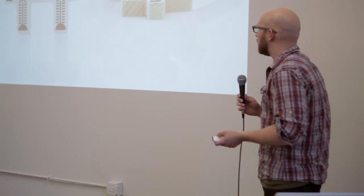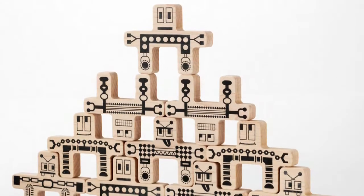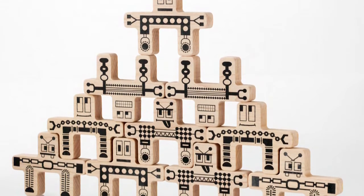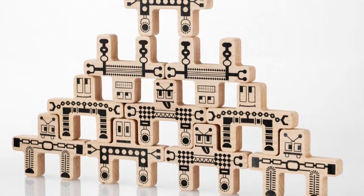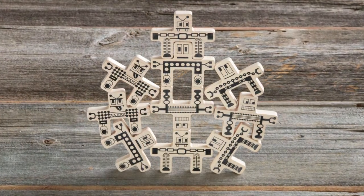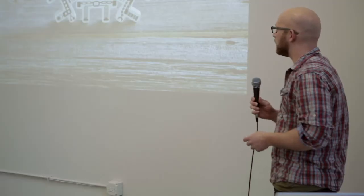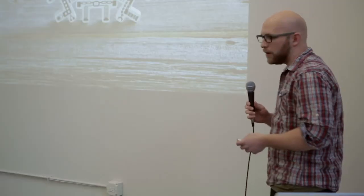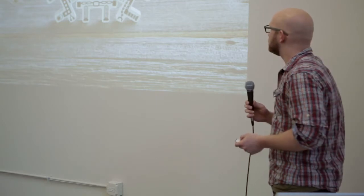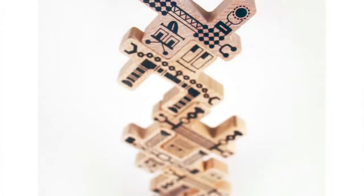So this is one of our newer products. It's called Wobots, and it's just a very open-ended balancing and stacking toy. Kids can build towers with them, they stand in awkward ways, and it's just a goofy, fun toy. We just released it, it's been doing well, so we're going to be putting out some more editions of the Wobots. We're doing a Ninja one, and just different goofy things. That's a big tower.